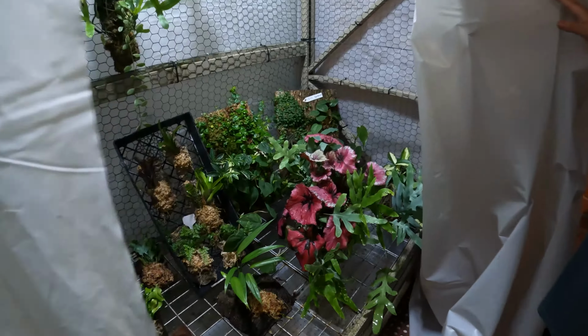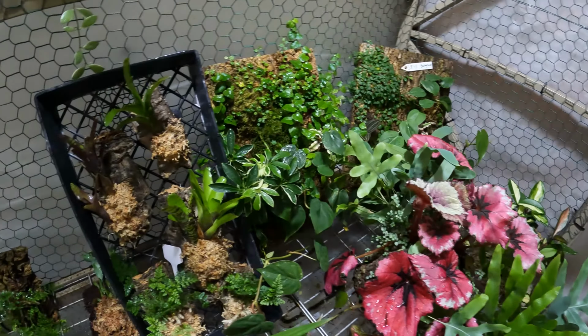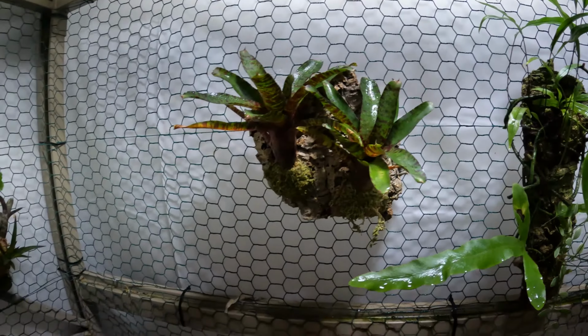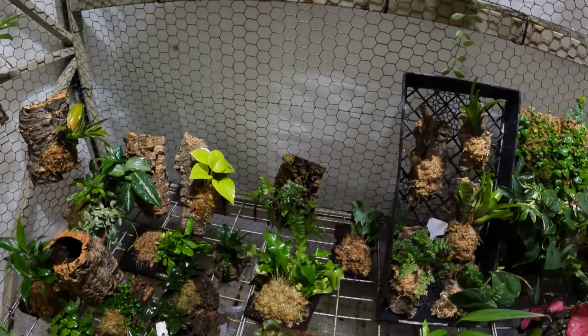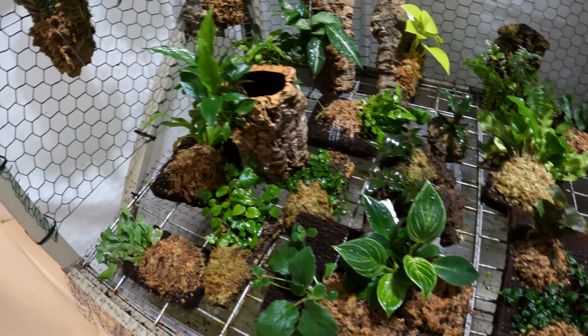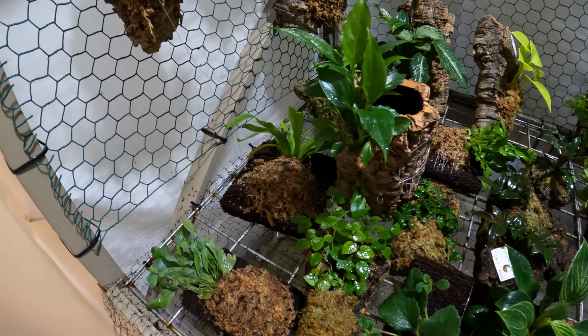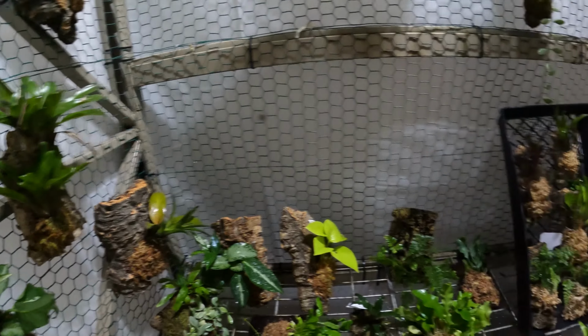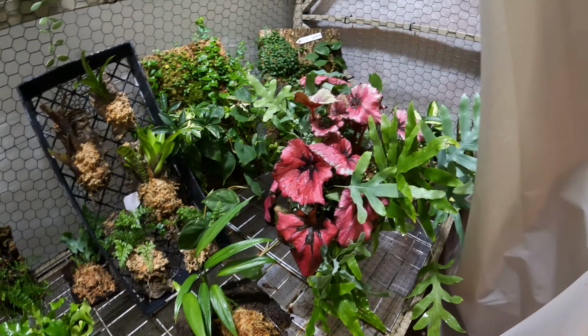So here we have a bunch of stuff that's rooting right now. This is our newest batch of stuff rooting. And you've got this already made, and you put it together. It wasn't already made. You guys got to do a lot of work to make these. Yep, they put them on there, they let them root, and then once they're ready, they'll take the fishing line off and it's ready to go right into your vivarium. Right in there for you. Very cool.